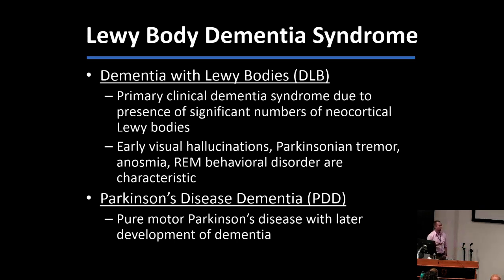So there was one day we had 4 patients we presented. 2 were thought to have Lewy body disease and 2 were thought to have Alzheimer's disease. It was exactly the opposite. The 2 they thought were Lewy body turned out to be Alzheimer's. The 2 they thought were Alzheimer's turned out to be Lewy body. I'm not trying to discourage you, I'm just saying it's difficult to make an accurate clinical diagnosis here.